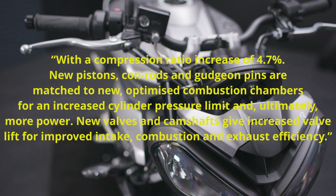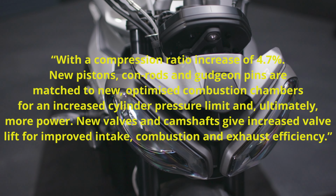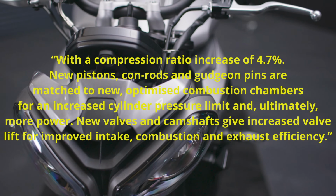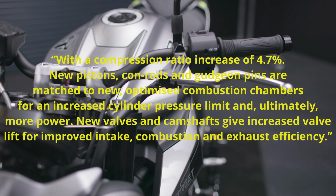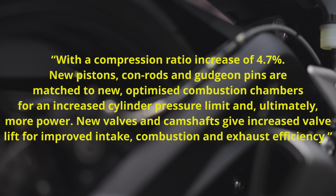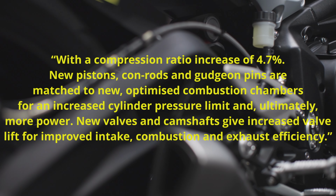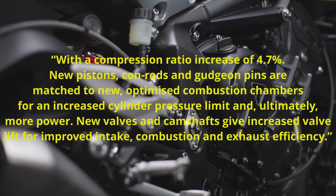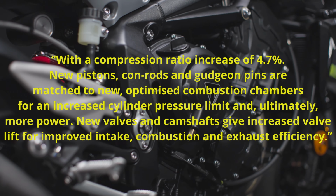With a compression ratio increase of 4.7%, new pistons, conrods, and gudgeon pins are matched to new optimized combustion chambers for an increased cylinder pressure limit and ultimately more power. New valves and camshafts give increased valve lift for improved intake, combustion, and exhaust efficiency. The gearbox has been revised with shorter gear ratios for faster acceleration and a new final drive for more responsiveness.